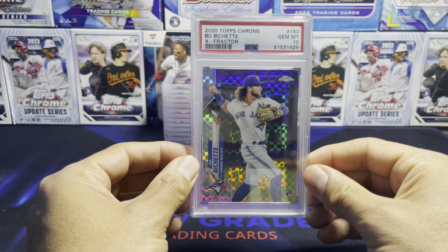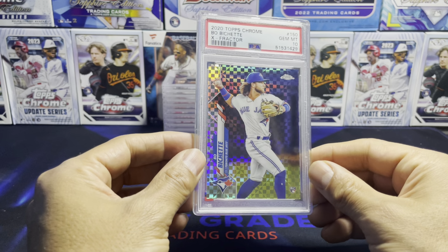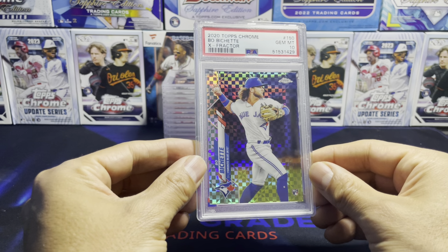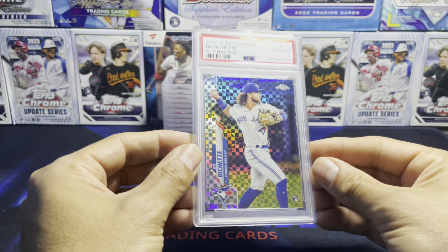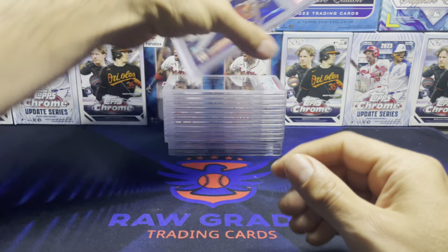paper. And here's the Bo Bichette. He's a fan favorite, been a fan favorite of mine. I love this guy. That's one of the reasons I got into collecting. But yeah, in 2020 is when I first started. So here's who I deem the big four. You're going to see the next guy coming right up, and it is a Yordan.